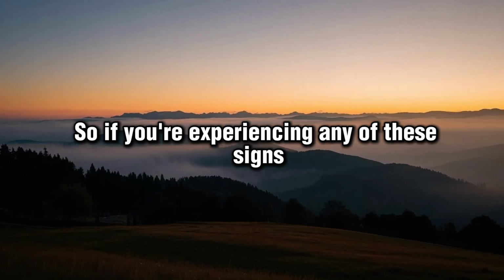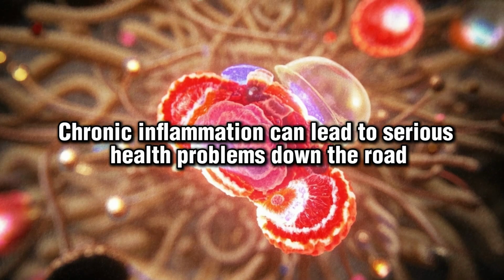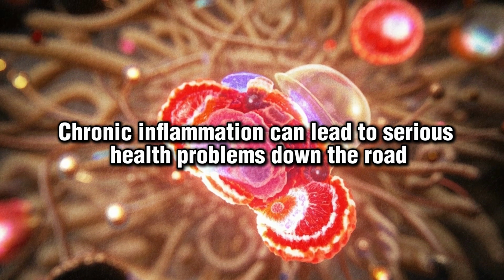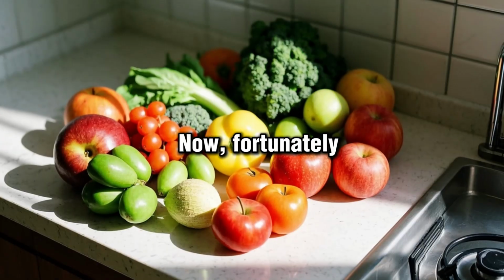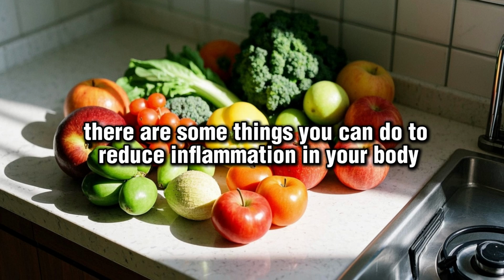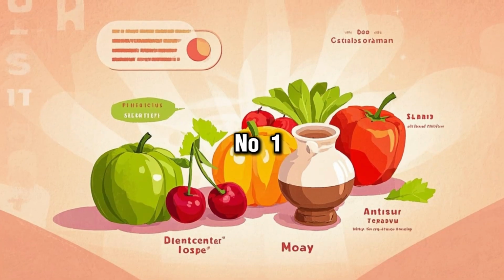So if you're experiencing any of these signs, it's important to take action right away. Chronic inflammation can lead to serious health problems down the road. So it's important to do what you can now to prevent that. Now, fortunately, there are some things you can do to reduce inflammation in your body. Let's talk about them.